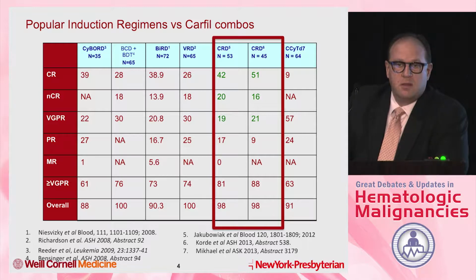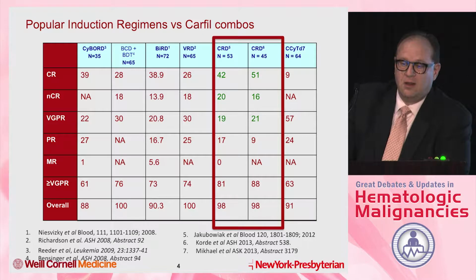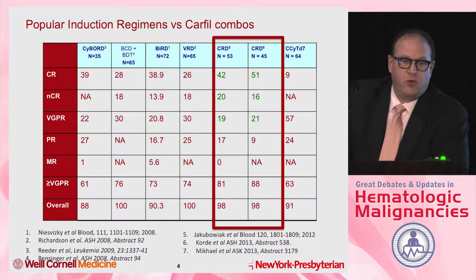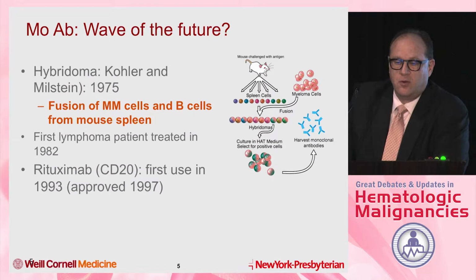The most effective ones, and they have not been compared head-to-head, but in these two different trials, are the carfilzomib, lenalidomide, and dexamethasone. As you can see the data here, one data from Dr. Landgren and Dr. Korde, and the other data from Dr. Jakubowiak. So if the goal is to achieve a maximum response, that's the new standard. Of course, needs to be tested head-to-head to the other ones.